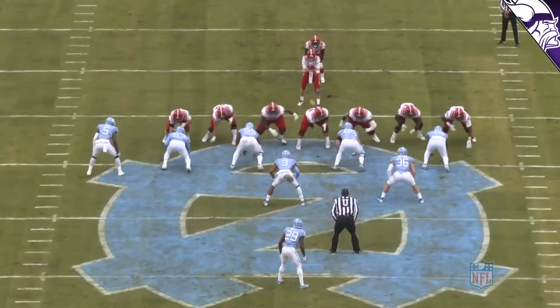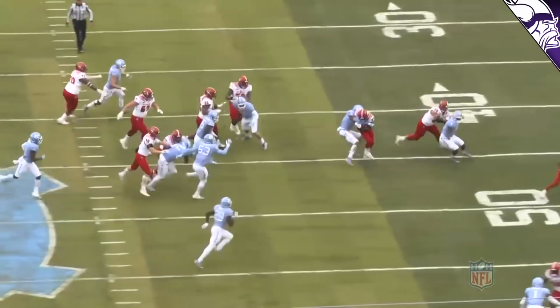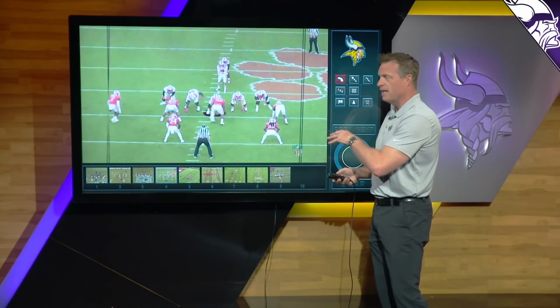Now they're short a guy up front, and they're not getting everybody around, but he gets to the front, gets outside, takes on a DB in space, and that's what you want to see, a big guy going against a DB, able to take a guy out in space.